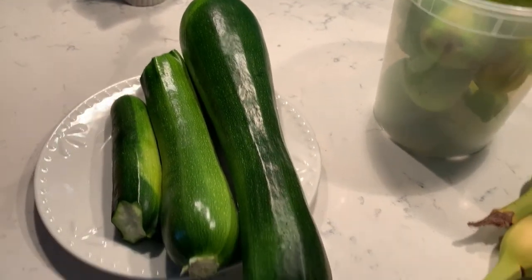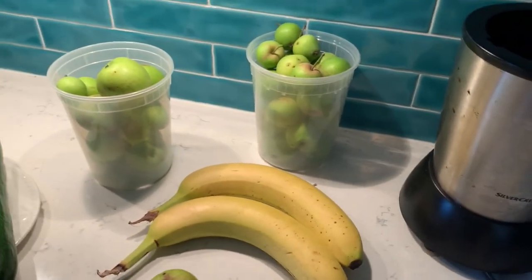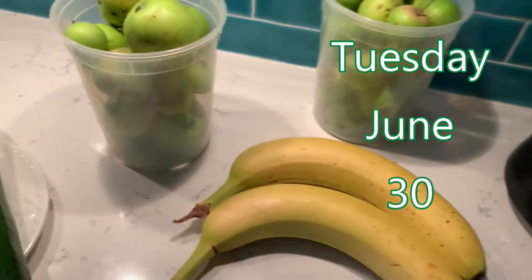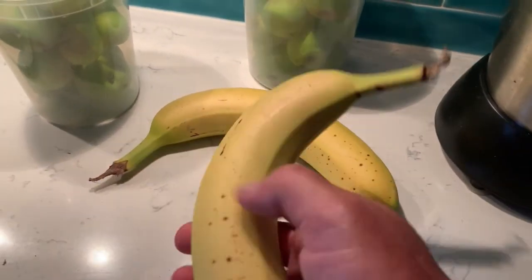That's 18.5 ounces of Zooks. Still got these grannies. We're going to peel these grannies. Got a new drop. Peel these up and make some cobbler or something. Yeah, we got banana trees in North Carolina.